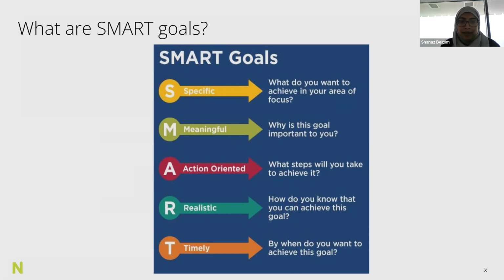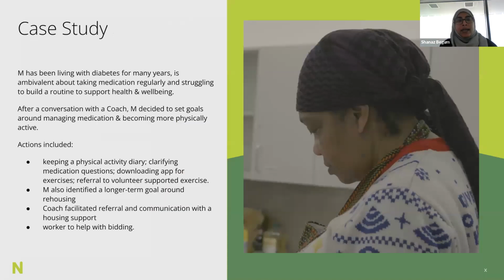Next slide, please. So this is a case study. It's a very brief example, which might be useful in thinking about the types of people that I work with. Em has been living with diabetes for many years, and she was ambivalent about taking medication regularly and was struggling to build a routine to support her health and well-being. She wasn't being as active as she would have liked. She wasn't necessarily eating the right things, and was not taking her medication properly. So there was quite a concern about her diabetes not being in control.